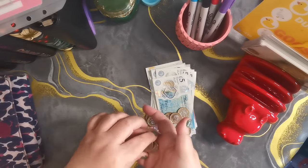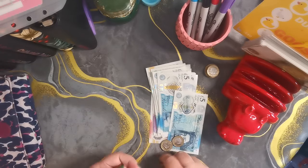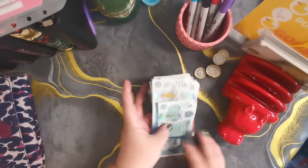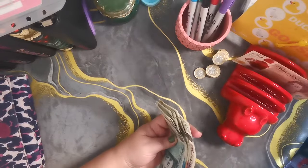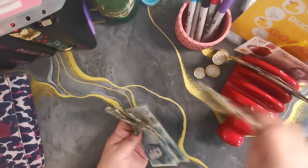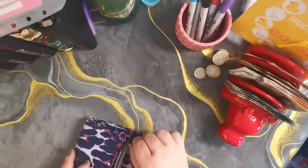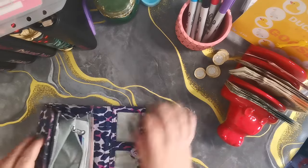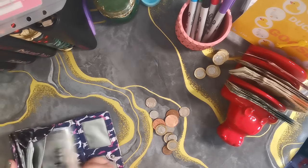Lovely. Right, so let's move all of this over here and feed my hippo with the notes. And then we'll unstuff my purse. That didn't work, did it? Right, okay, so we need to move those a moment. There we go. So we've got enough room to put them all in. Wonderful. Okay, so in my purse this week, what change have I got? Oh, come out, come out, come out. It's those, and then we have got what in here?